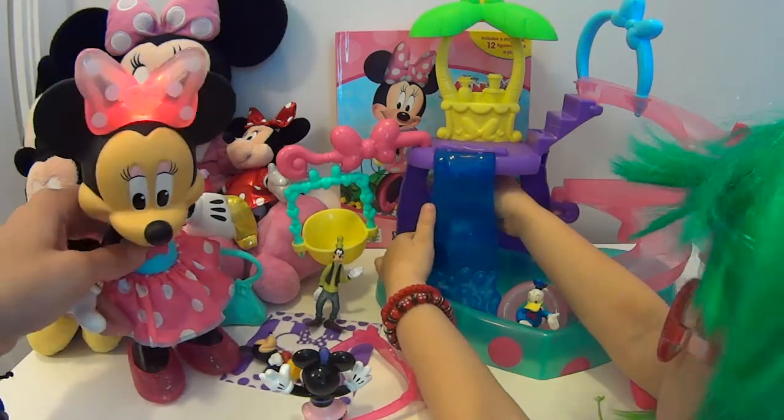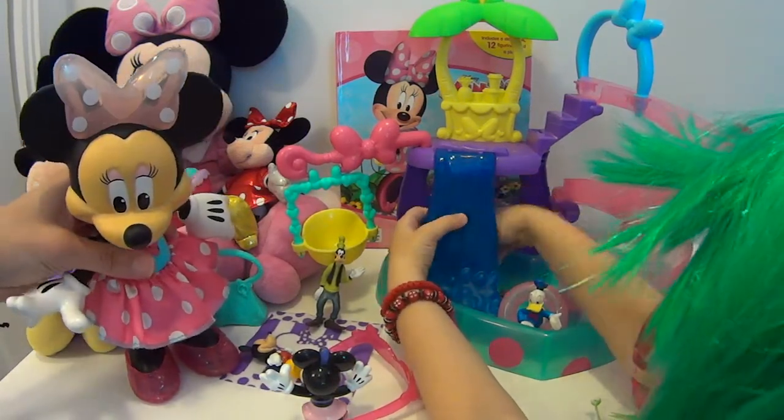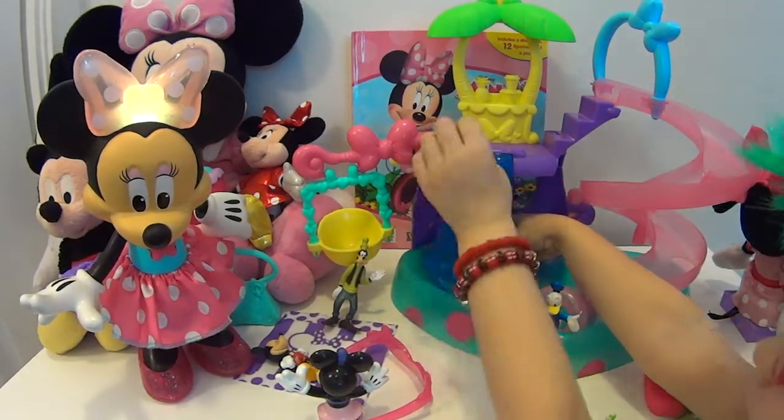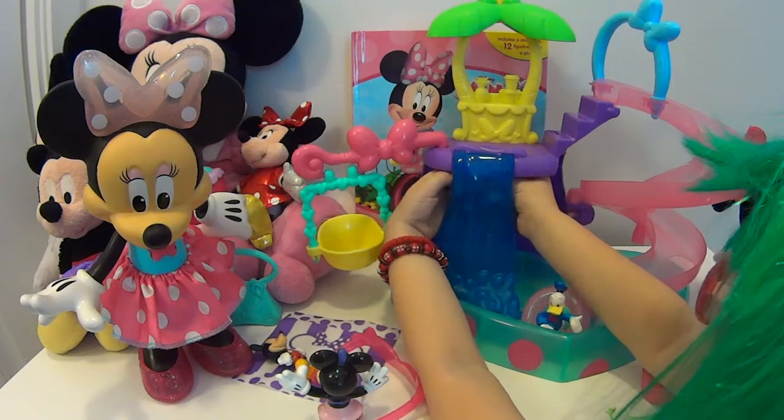Oh my gosh, when you said that, I always say something. Oh no. You look fabulous. Help. Who needs help? Okay, Goofy's there to help.